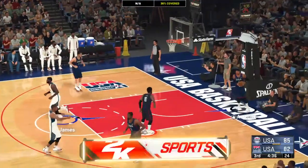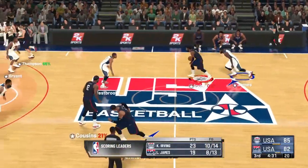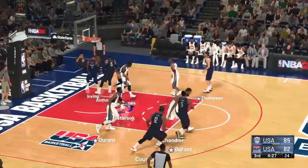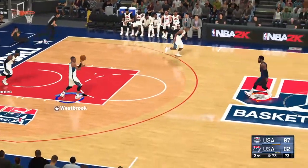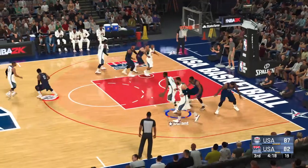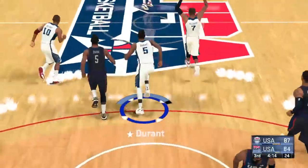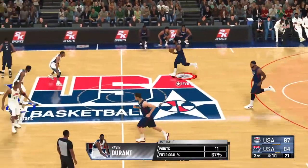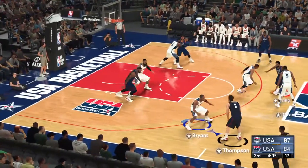LeBron's shot is good. Physical D. When LeBron, the body control, the focus, it really doesn't matter. Irving passes to Anthony, and he gets the bucket. Anthony's got the lead back up to 5 now for USA. Important points there. Got him on a nice play, getting the ball inside and right to the bucket. And they're beginning to just flat out fall apart defensively right now, especially on the interior. Here's Irving. Kevin Durant picking up that last basket.